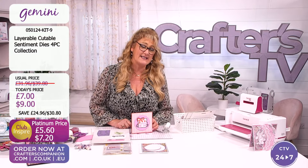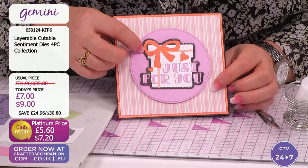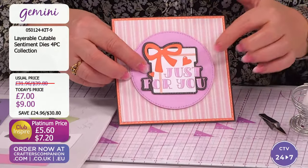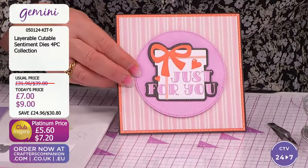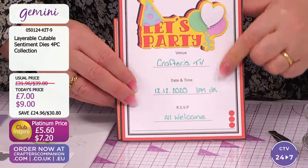Now, it says four-piece collection, you're going to get 36 dies in this collection to go across all of these. So, how you colour them, the colours you choose, is going to completely change it. See, just for you, you've got your let's party. I love this as an invitation.